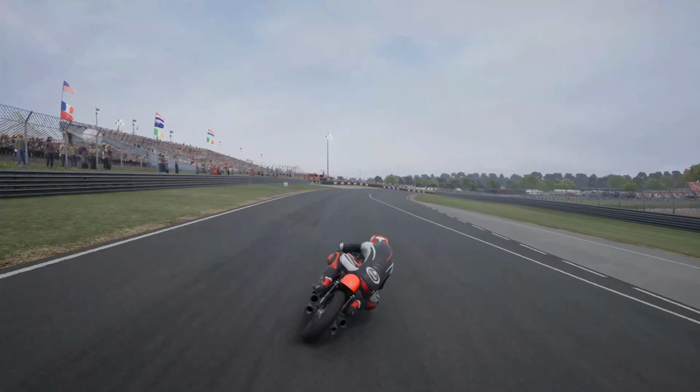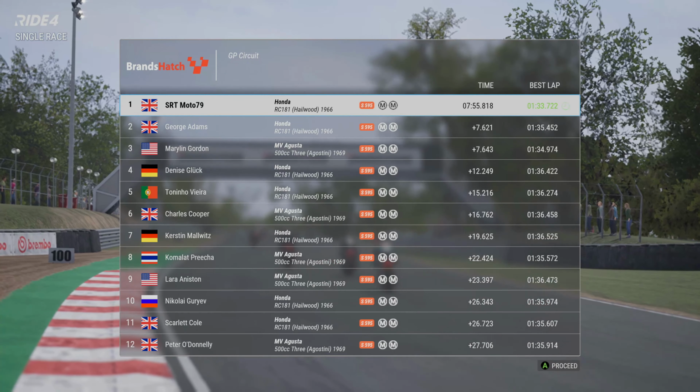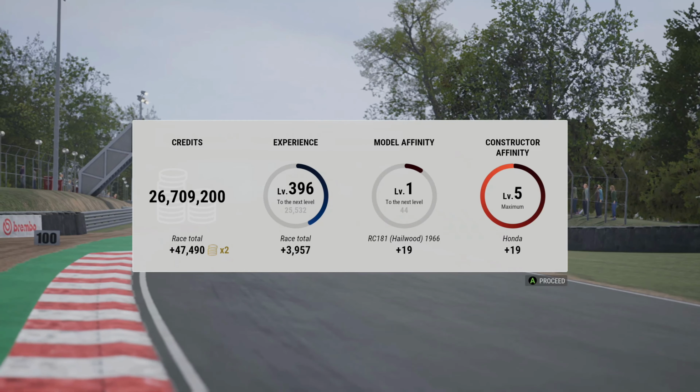And it's done, not without the AI trying to kill me by throwing motorbikes at me, which was very nice of them right the way through that.